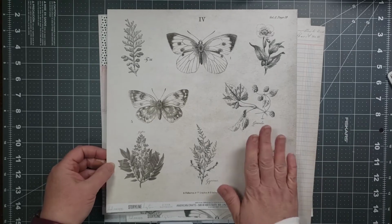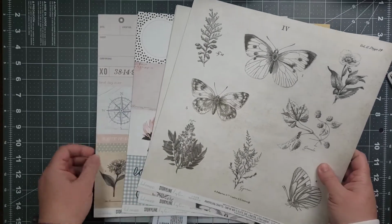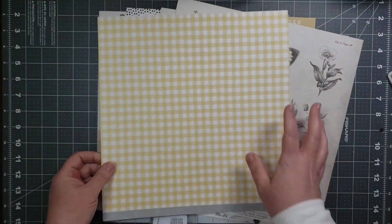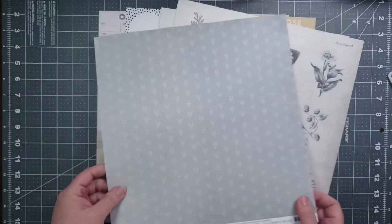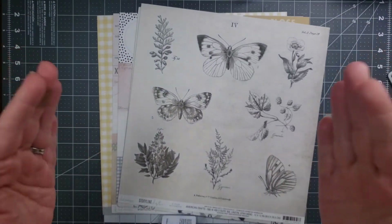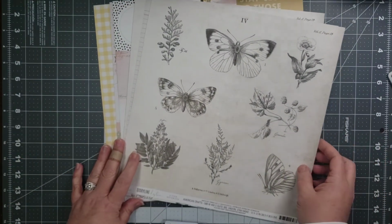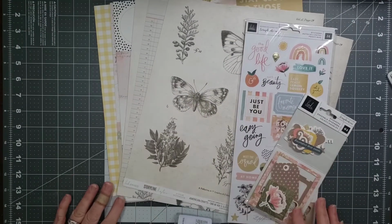I also plan to fussy cut a lot of these out to use. Oh my gosh, I think those are so pretty. I love those. And this yellow gingham, I have yellow gingham in from other collections. I can use that as well. I don't know that it will go on this layout, but that's why I'm totally happy with this collection, and this is all I own of it.